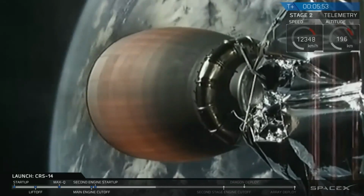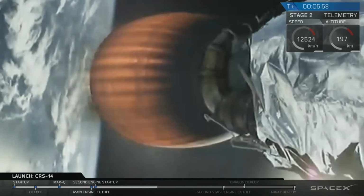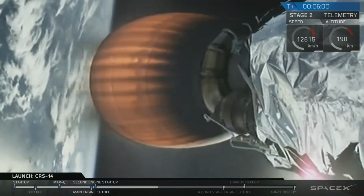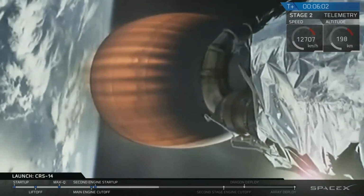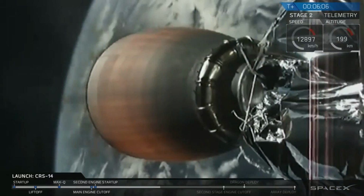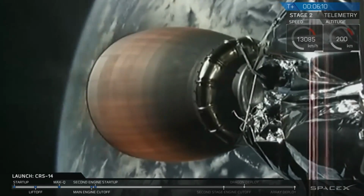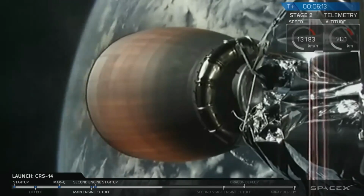Coming into T plus 6 minutes, this second stage burn will last for about another 3 minutes. Our target, if you want to keep an eye, is a speed of about 27,000 kilometers per hour. That's orbital velocity. Second stage's job is to get Dragon to orbit. First stage's job was primarily to get us out of the Earth's atmosphere.